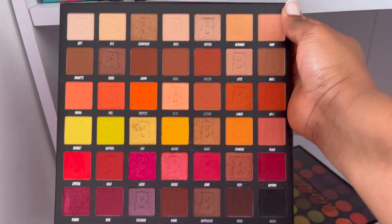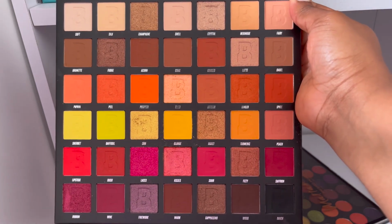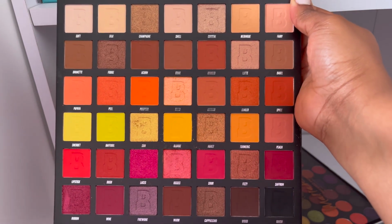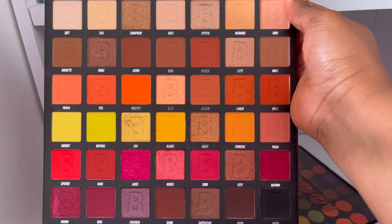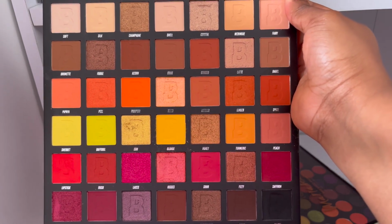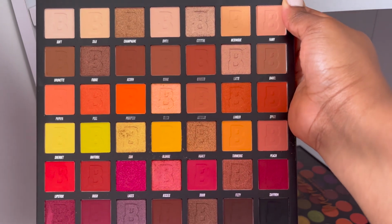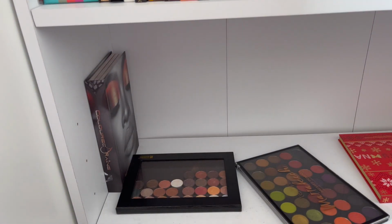And look at her in all of her glory. Those reds, those neutrals, the orange. This is a beautiful eyeshadow palette. If you couldn't get your hands on the New Romantic, you could probably pick this one up and still get the same vibe of the New Romantic. Like the last two rows and the second row as well kind of screams New Romantic for me. So, she's staying.